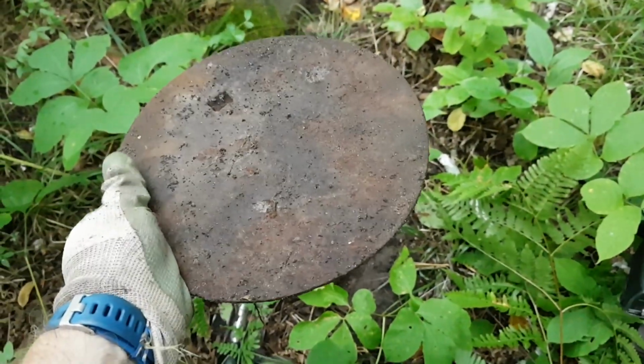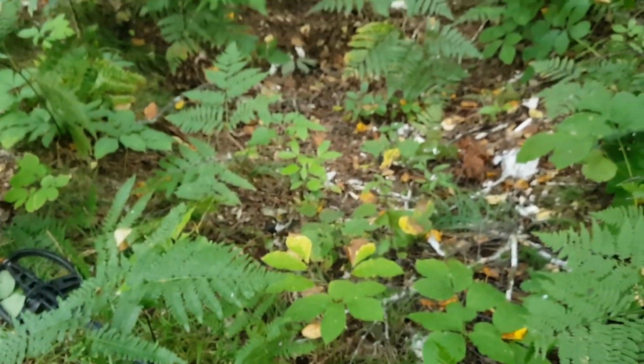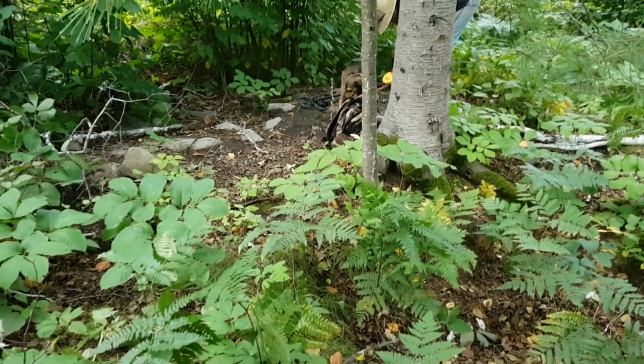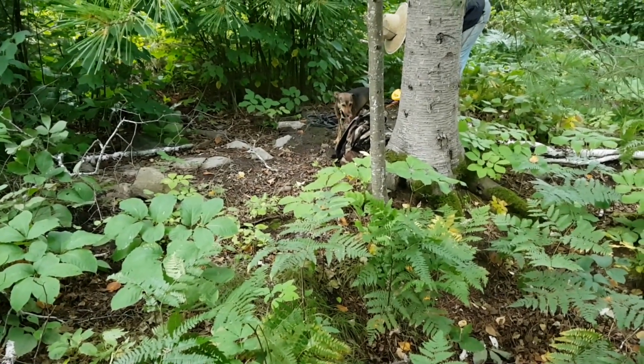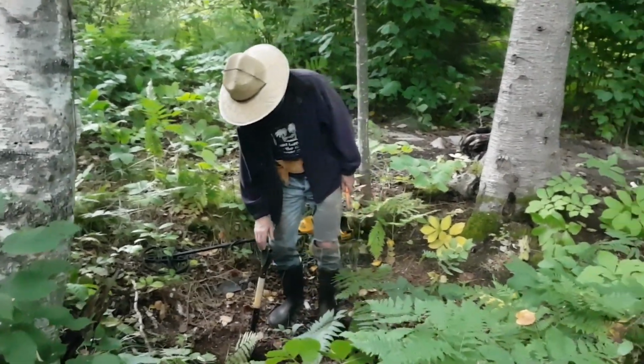Well, there's a stove lid I just dug out of here, just on the side of the foundation hole. And Stan's got a few nails, I got a few nails. Early 20th century, I think, flathead roofing nails and stuff like that. Okay, Stan just brought up a really good point in trying to figure out the age of this place.